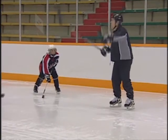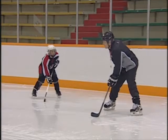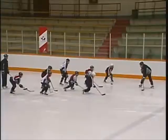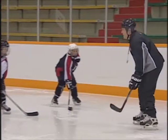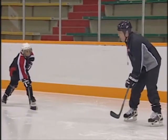Okay, you just scored a goal. Hockey stance. Good. This time, I'm gonna ask you to fall on the ice and get back up in a hurry. Fall, get back up. Good, everyone pretty solid. That's the way, good. Okay, this time I'm gonna ask you to skate, stop, and go back to your spots. Ready, go.